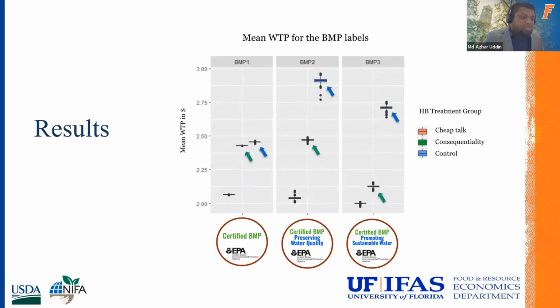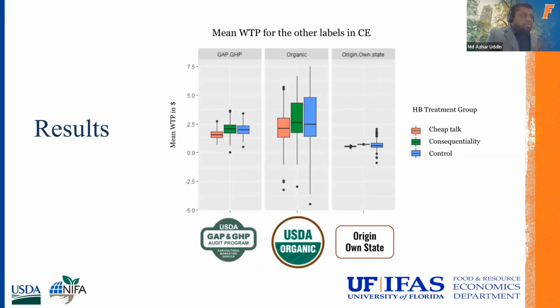And then for those who saw the consequentiality script, we see that their willingness to pay has decreased for the BMP levels. But for those who have seen the cheap talk, their willingness to pay has decreased most. Now I will move to the other levels of the experiment. For the GAP and GHP level, which represents the food safety level, we can see that in consequentiality, willingness to pay has increased a bit, and for the cheap talk, it has decreased a bit. This is also true for organic, and as you can see, organic has the highest standard deviation among all these levels. That means this level has the most heterogeneous preference in the market. And we also see a similar trend for the own state level product. You can see that in cheap talk, the willingness to pay decreased compared to the consequentiality, having the control as base.